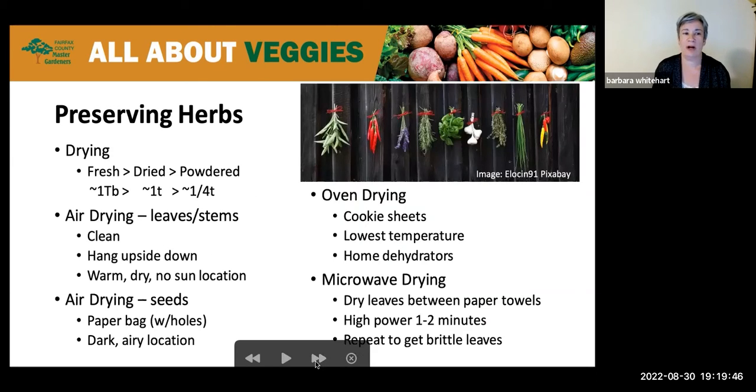So we have a few more options for preserving on this slide, along with a really pretty picture, just like we were just talking about with garlic and some of the root vegetables. Lots of people are familiar with dried herbs, similar to what you might find in the grocery store or your favorite spice store. Generally, dried herbs are more potent flavor-wise than fresh. So they're maybe 3 to 4 times stronger than fresh herbs.